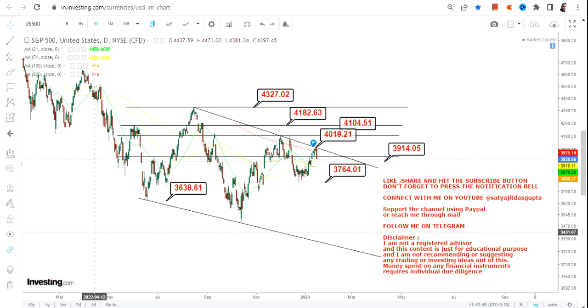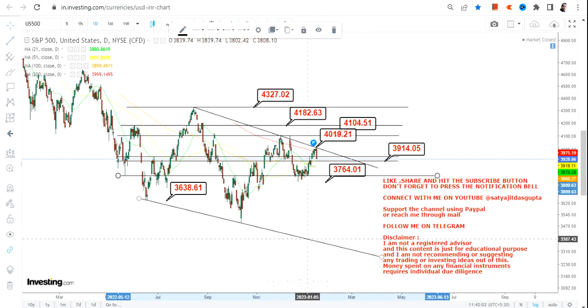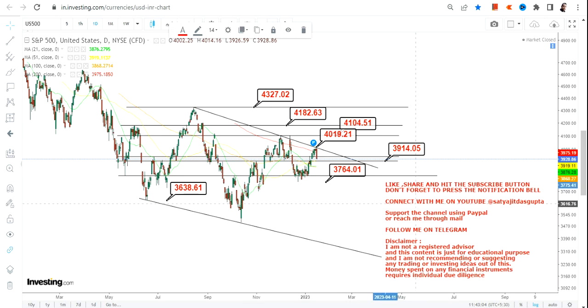So be aware of the trend and the price movement, and we have to see whether 3,700 will work out or not, because this is the last hope. Otherwise, below 3,700, 300 to 400 points of weakness will further open up as far as the S&P 500 is concerned. So overall, the trend is negative.